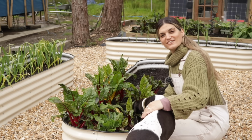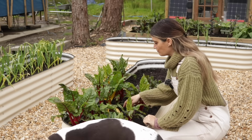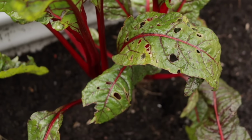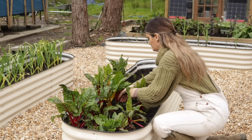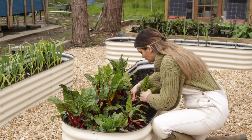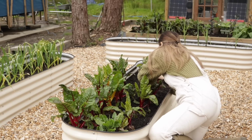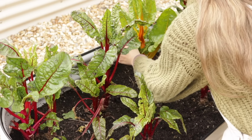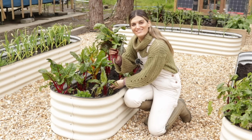What's here? So this is all the chard we actually planted last year. I can't believe how much we've still got left. I'm just going to go through and have a little prune and just take off all of the bug-eaten chard, and I'm going to give it to the girls, the chickens, because they love it. Okay, I think the girls are going to be happy with this.